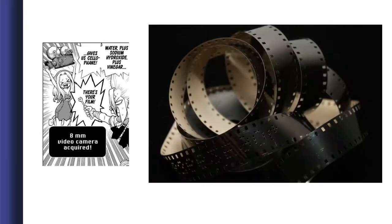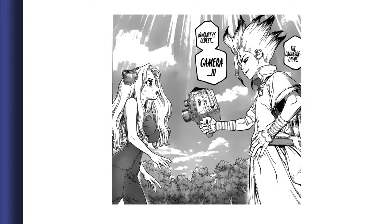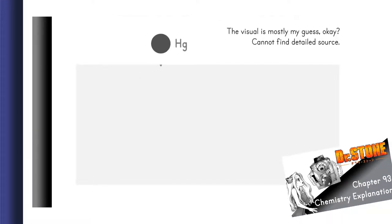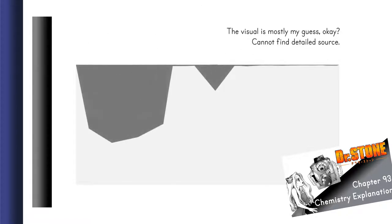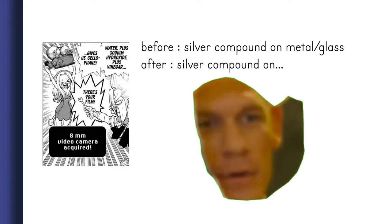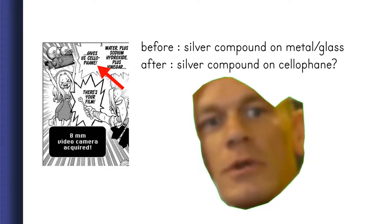The next thing we have is 8mm video camera, or just the film. Previously, Minami got the daguerreotype for her camera. The light-sensitive silver compound pressed on glass or metal plates. Now with the film, the silver compound rests on a thin transparent film, and that film is cellophane. Are you sure about that?